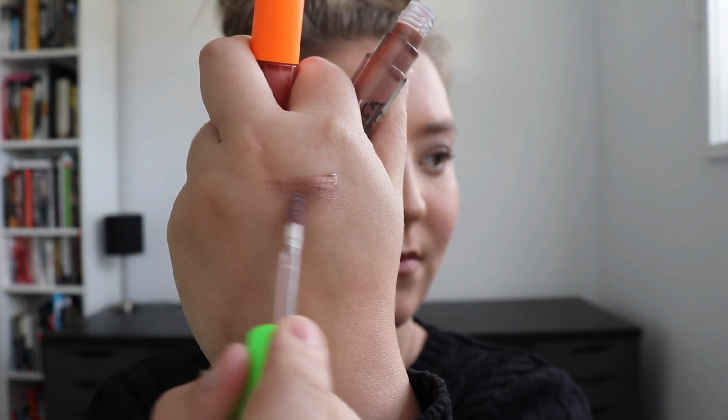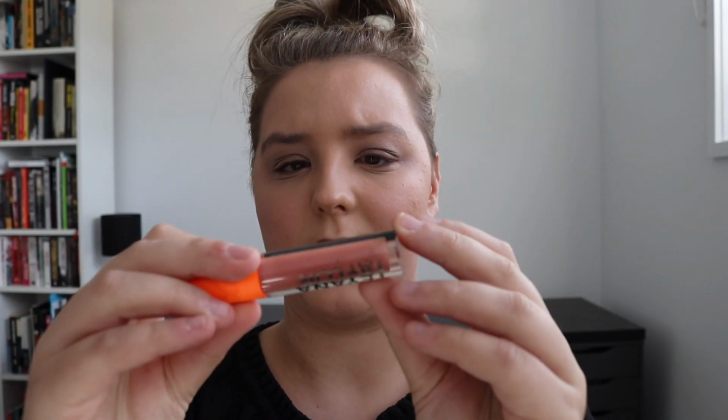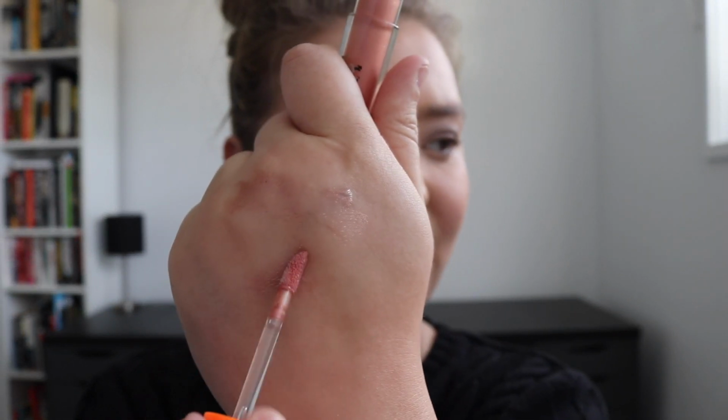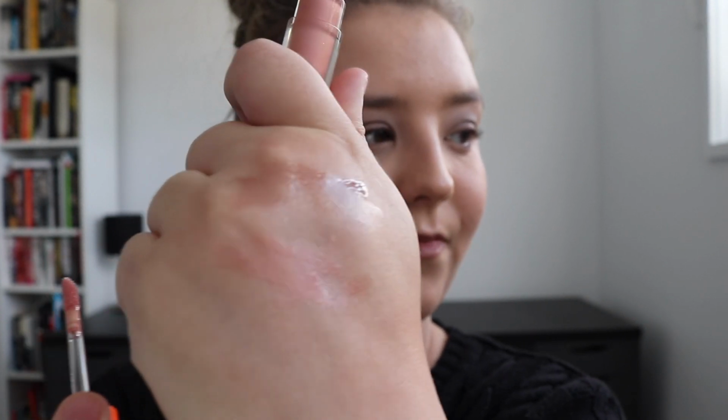So this is But Ain't Got No Manners. So I'll show you that one. So it's quite metallic-y, and I think you can see the sparkles. See? And then this one's actually got some bluey purple sparkles in it. But again, I don't know if you'll see them on my hand. And I guess it's a more pinky, lighter shade. Very subtle.